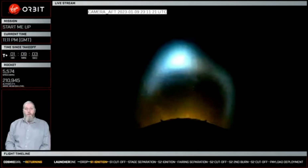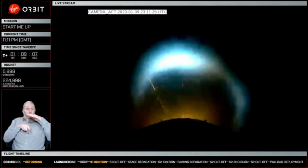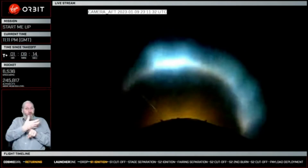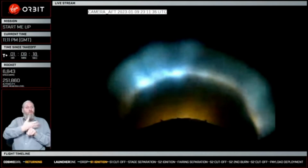Like I had said before, a lot happens very quickly after drop. You can see here that we're getting towards the end of our stage 1 burn. Everything is nominal so far. We've had our pitch up and the Stage 1 throttle can be seen coming down on the graphical user interface.